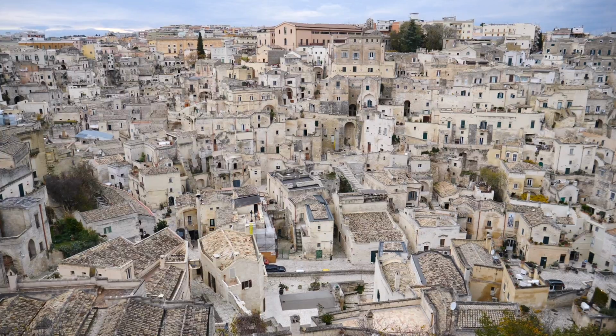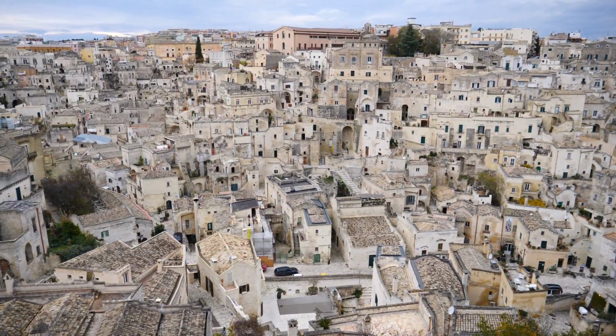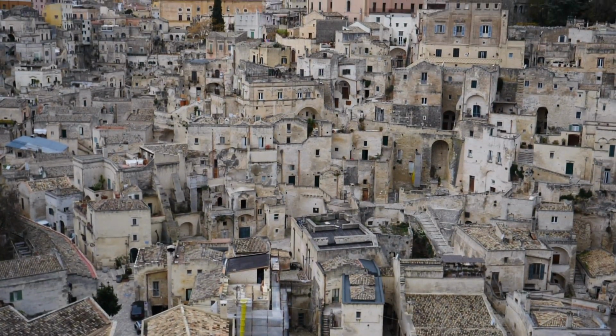Alright guys, I don't even know why we're surprised anymore. Another lookout point, another magnificent view. Sam and I are literally just walking around going, wow, wow. And I feel like locals are probably looking at us like, yeah, we know, this is our home. But yeah, this is the lookout point. Check it out. You can see the whole city behind me.